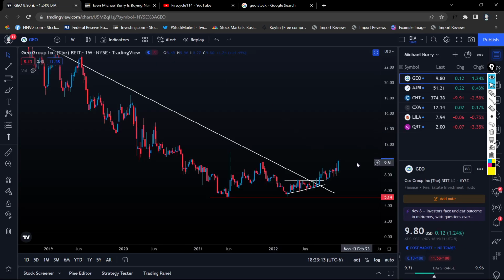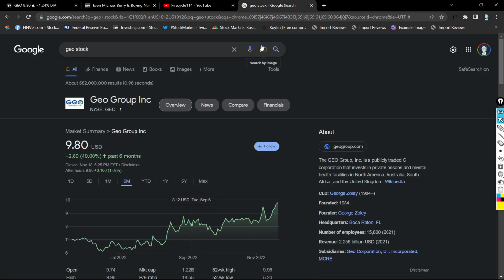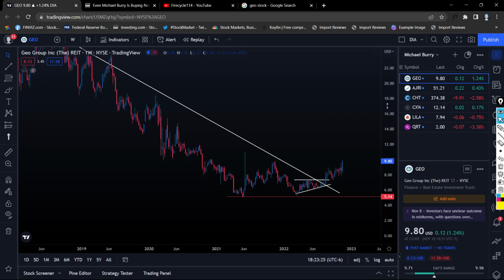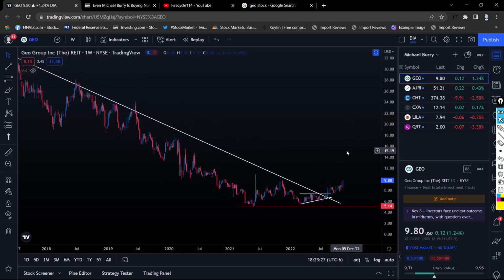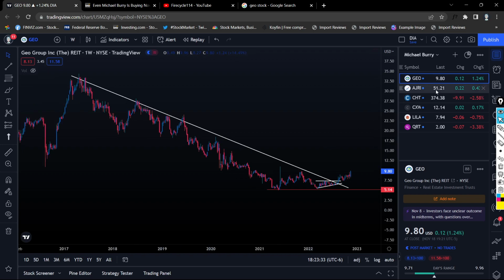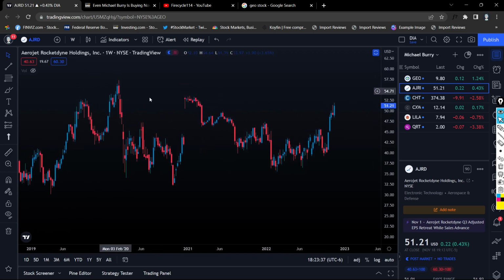And if you as a trader like the setup, and you like the risk to reward, you will probably play it. And in this video, that is what I want to go over, all of these stocks. So this was the previous setup on GEO. It has done incredible, but now I want to talk about all the other stocks Michael Burry has bought.